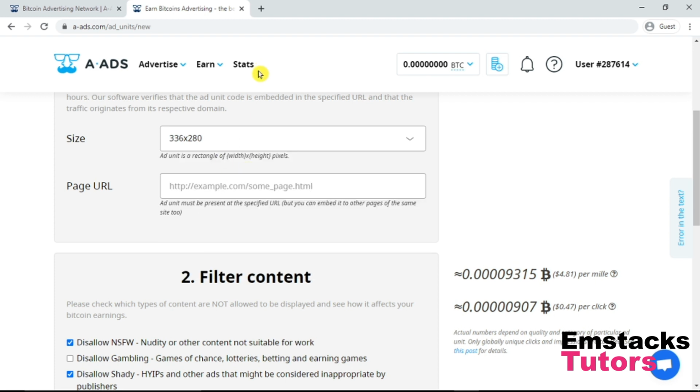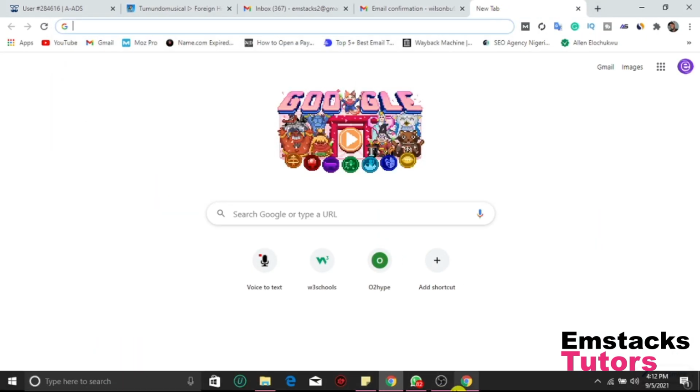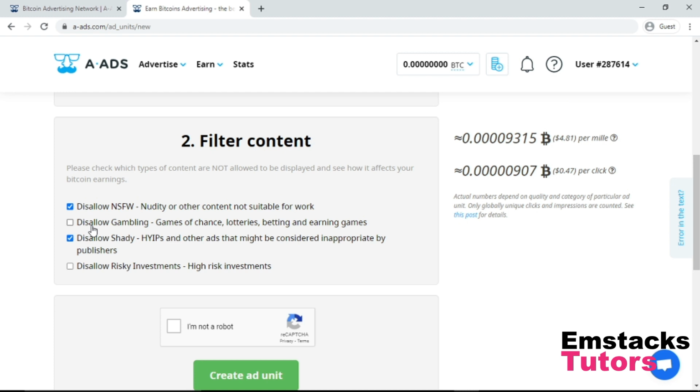So what I'm going to do is input my website URL. I'm going to use this website here. So this is it right here. I'm going to input it here. Okay, so I'm going to click. You can select disable gambling ad. Do you want to show gambling ad on your website?